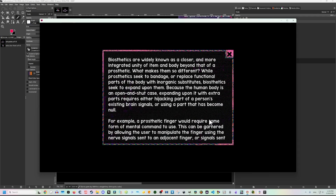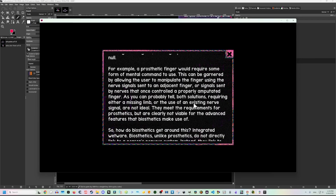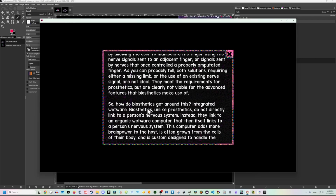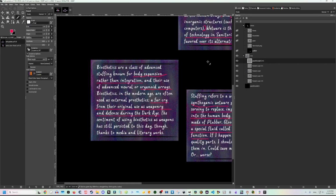System brain signals used in part. Apart from the line, solution. System nerve, not ideal. Prosthetic, but not viable for the advanced features that bioaesthetics make use of. Integrated wetware. Prosthetics not directly control system. Link to organic wetware computer, which is to say, a computer.